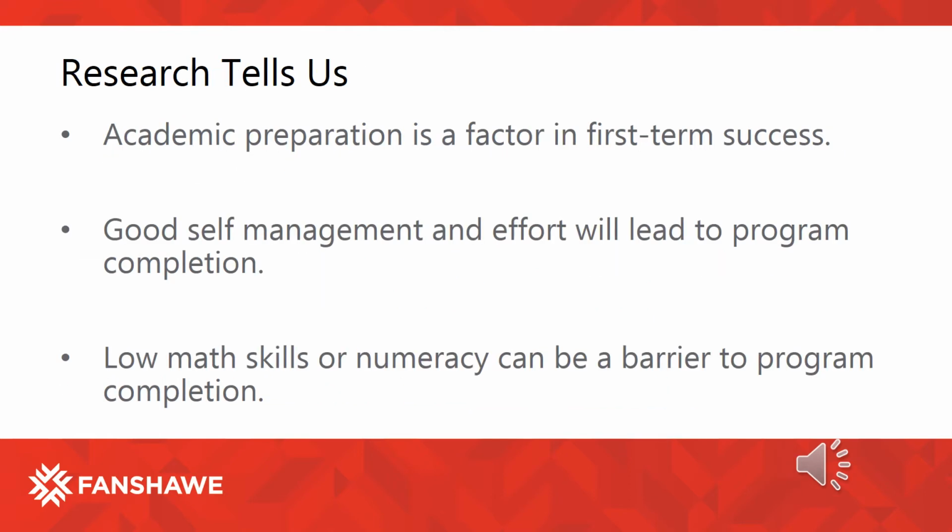We're going to be taking a look at some research today that leads to these three different conclusions. That what you do before you come to college is a factor in how well you do in your first term, especially in mathematics. Also, we know that once you get to college, if you have good study skills, that can really lead you to be very successful in your program. And what we have seen a lot of is if you come to college with low math skills or low numeracy skills, that can be a barrier to your program completion.